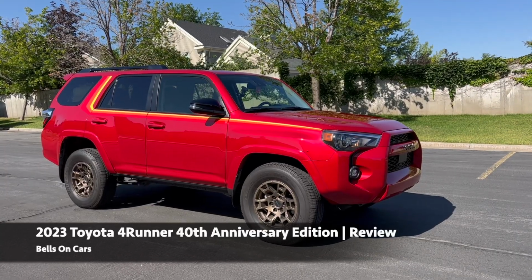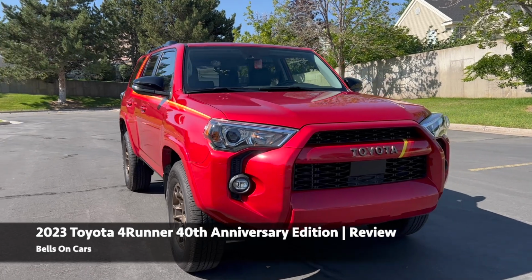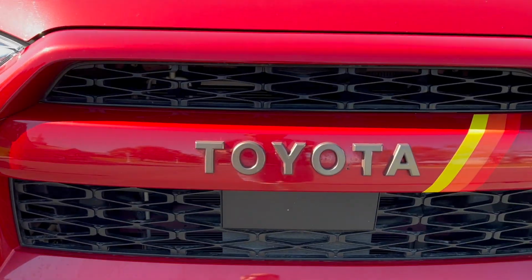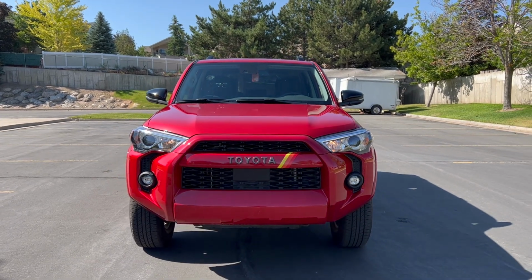I'm in the 2023 Toyota 4Runner 40th Anniversary Special Edition, and as you can see, it's largely an appearance package, which is okay because it looks pretty cool. These stripes are awesome. I think they look especially cool on the black. They look kind of interesting here in the red because it's a different red than the stripes, but regardless, they kind of grow on you. I think they're pretty cool.